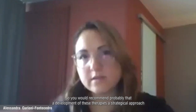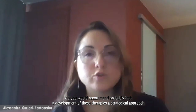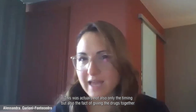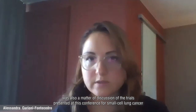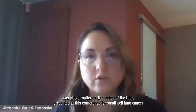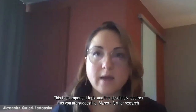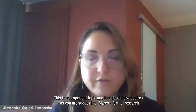So you would recommend that probably a development of this strategical approach could be to look at the different drugs, starting with one first and the other one afterwards, or maybe at the same time. This was actually also not only the timing, but the fact of giving the drugs together or not was also a matter of discussion of the stimuli trial presented at this conference for small cell lung cancer. If there is any effect by giving the immunotherapy a while after chemotherapy. This is an important topic, and this absolutely requires, as you are suggesting, Marco, further research.